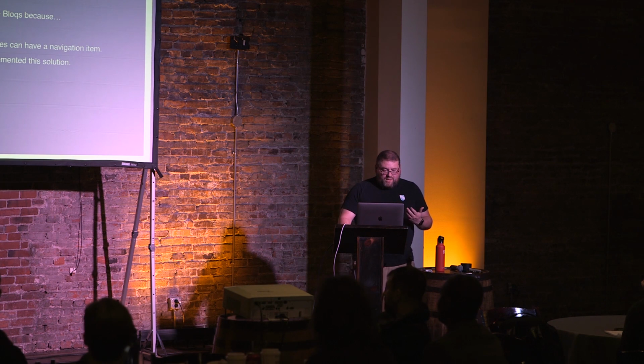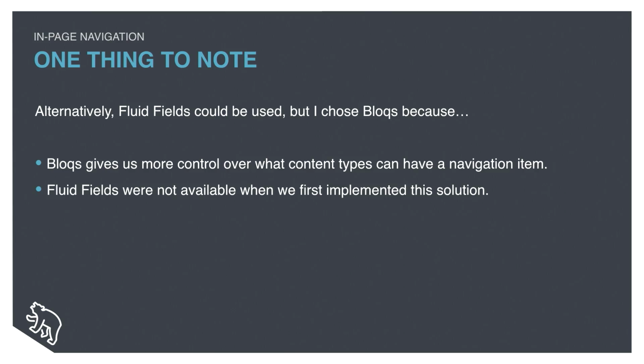Some simple things to note here. You could use fluid fields for this. Part of the reason we didn't is we really like blocks, and it gives us some more options on the types of content types that we can integrate into navigation items. Also, when we originally developed this feature, fluid fields weren't quite a thing yet. So we've just been leveraging our blocks code for doing this ever since.